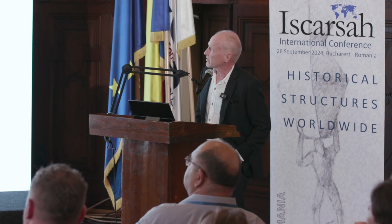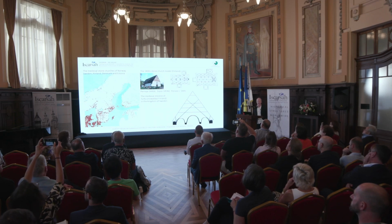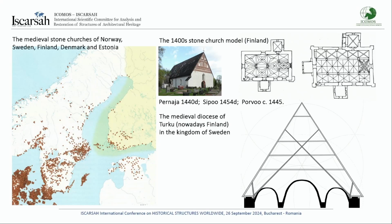A little bit about the history. In the medieval times, about 100 stone churches were started to build in Finland, and 70 of them still exist in Finland. At the same time, hundreds of timber churches were built, but all the medieval timber churches are gone.